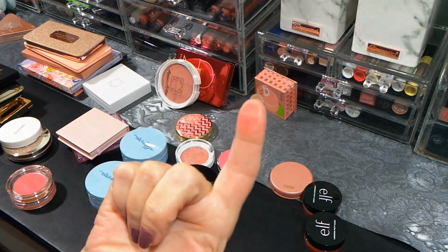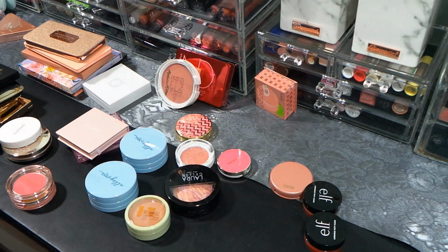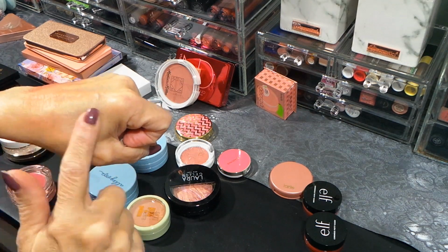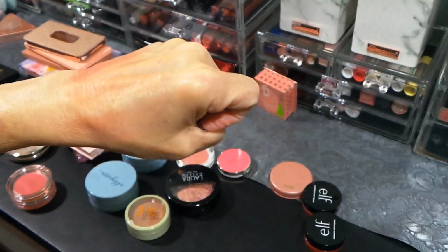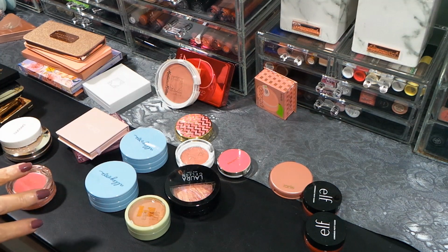This is so pretty. This is what it looks like right there. Oh, I don't want to stick my finger in it. Once again, this goes on. It's a cream when you put your hand in it, but it goes on and feels like a powder. It's very light, very pretty. I'm going to try to take these off as I go.